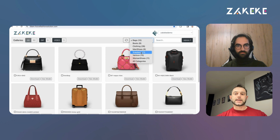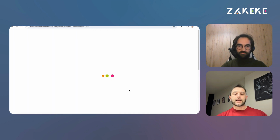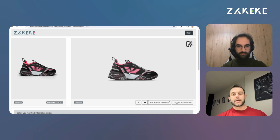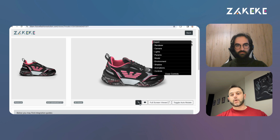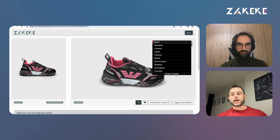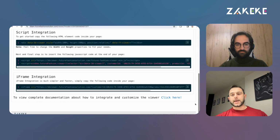So in this case, we can also filter by different categories. And so we can see, for example, sneakers. Okay, I can click here. We can see on the left the real image, and here we can see the 3D. Then we can move, we can zoom. If you scan the QR code, you can see it in AR, or for example, we can also use the different parameters, and we can have all the information to embed your system inside your web page.